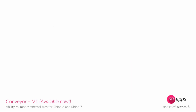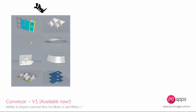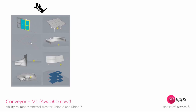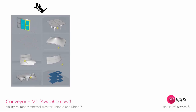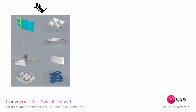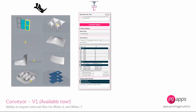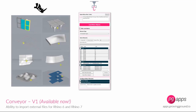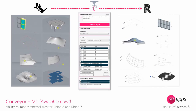And what that starts to look like is something like this. So in Rhino, you're able to model anything, right? You can model any surface, shape, volume. You can define blocks. You can work with meshes. In Rhino 7, you can work with sub-D models. I often call it the Swiss Army knife of design tools. It's immensely flexible and powerful. And what Conveyor does is it hooks into those files and provides a user with a Rhino interface for selectively importing different objects and classifying them as their requisite Revit element.